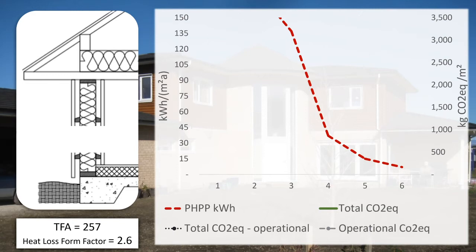So it's just dropping down from, well, actually you can see the New Zealand code version would be completely off the top of the chart. So it's just crazy. So when you get down to passive house, which is at case 5, case 5 is the passive house level, and case 6 is half of that. And then you can cross plot easily looking at the total carbon emissions.